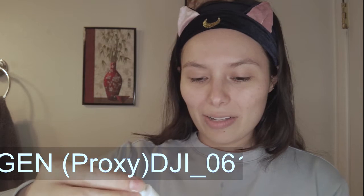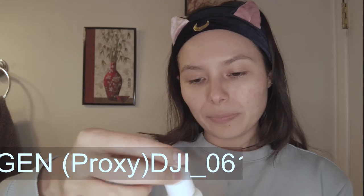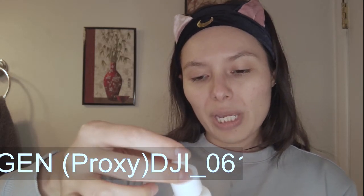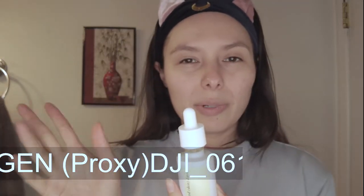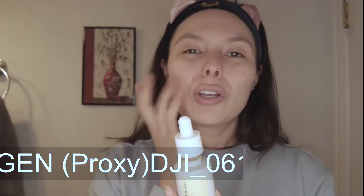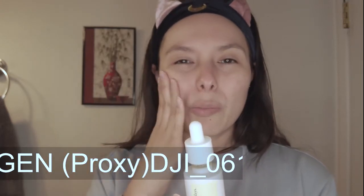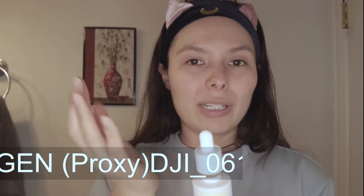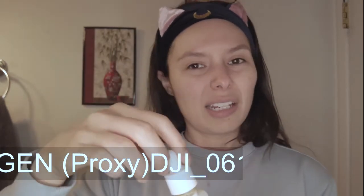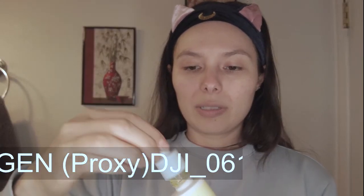I'll try it. Okay, and this has 10% pure vitamin C and camu. And it's low pH and not sticky, so that's what I like about this one. I tried a vitamin C serum a while ago, and it was super sticky, and it was hard to add a moisturizer, because I felt like the moisturizer wasn't penetrating my skin. It was just sitting on top of that sticky vitamin C serum. So that's what I like about this one.